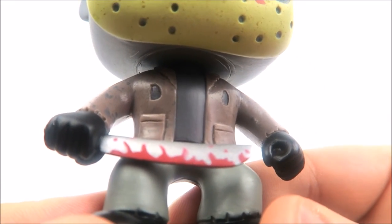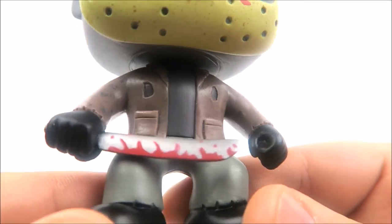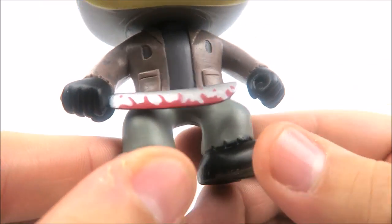Now, I didn't realize Jason was showing off so much skin in these movies, but we got the dark gray skin right underneath that shirt or jacket. And then we have these lighter gray pants of his, also with the tears sculpted in. And then you go to these big black boots.